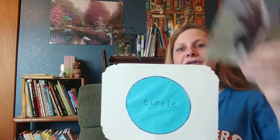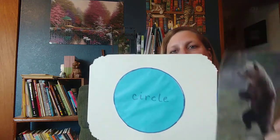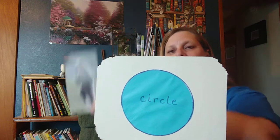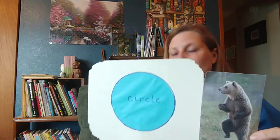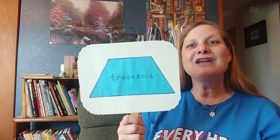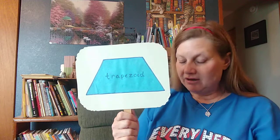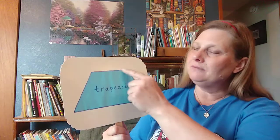The bear went over the circle to see what he could see. And after he went over the circle, do you know what he saw? Something even more crazy. He saw a, you're right, a trapezoid. Now, a trapezoid has how many sides? One.